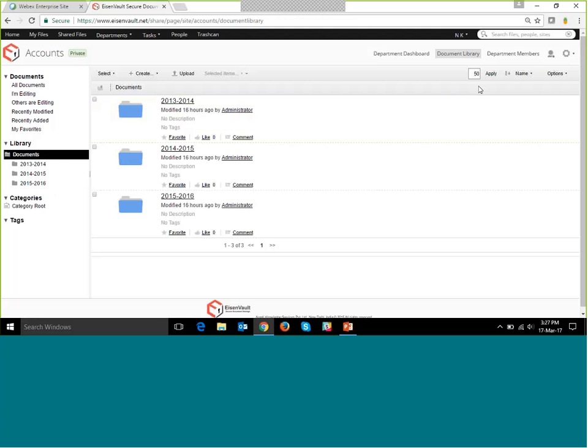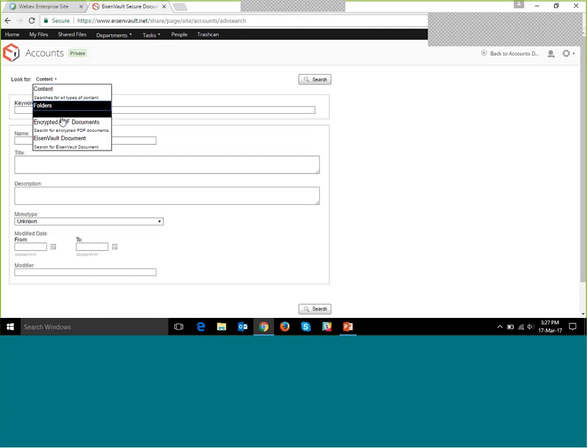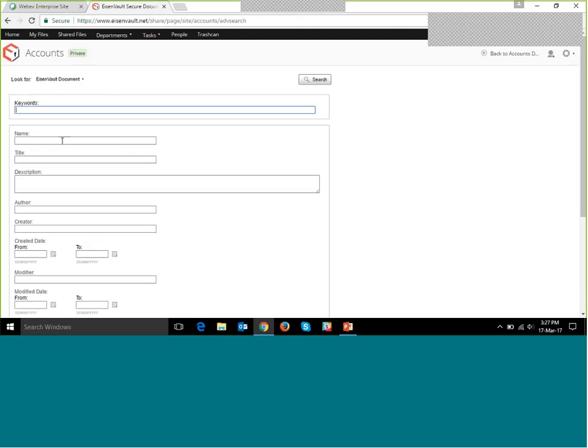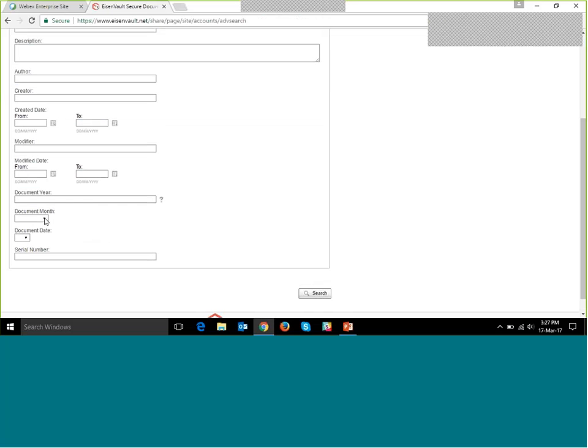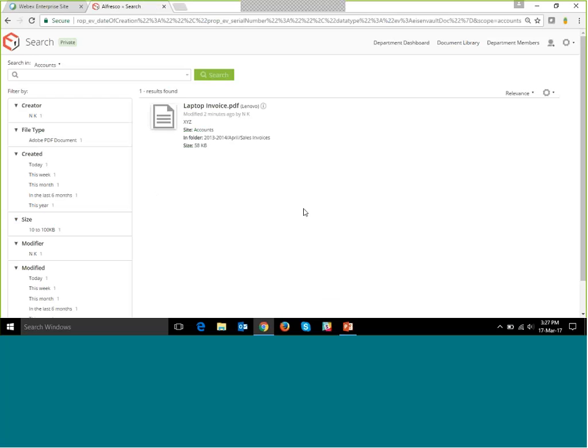So apart from the basic search, we do have advanced search. Say I'm looking for any invoice or say EisenVault document type with a document that has a property of 2016 as a year. If I go back to search, all those documents which have the property as 2016 and are of the EisenVault document type will be provided in the result page. So you can further narrow it down.